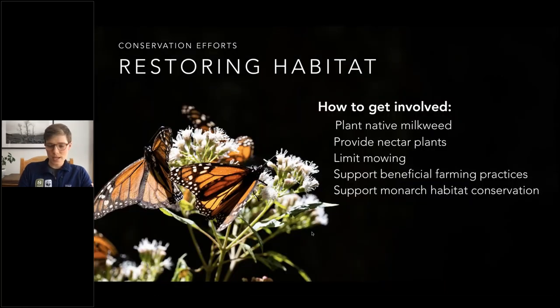And so just taking a quick look at what you can do at home, you can plant native milkweed, you can provide nectar plants throughout the migration path, limit mowing, and support beneficial farming practices. And in addition to that, you can support monarch habitat conservation.